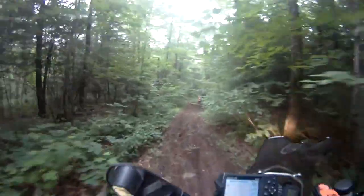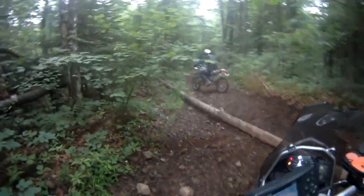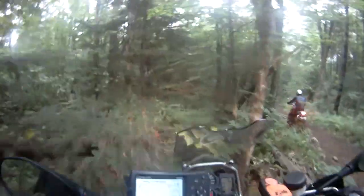Yeah, this descent was nice, really slippery. And we got to this log blocking the trail. Instead of just driving over it, I decided to try to drive around it. Anyways, this took us about 10 minutes with Chris and Henrik both trying to help him get the bike unstuck out of the woods.